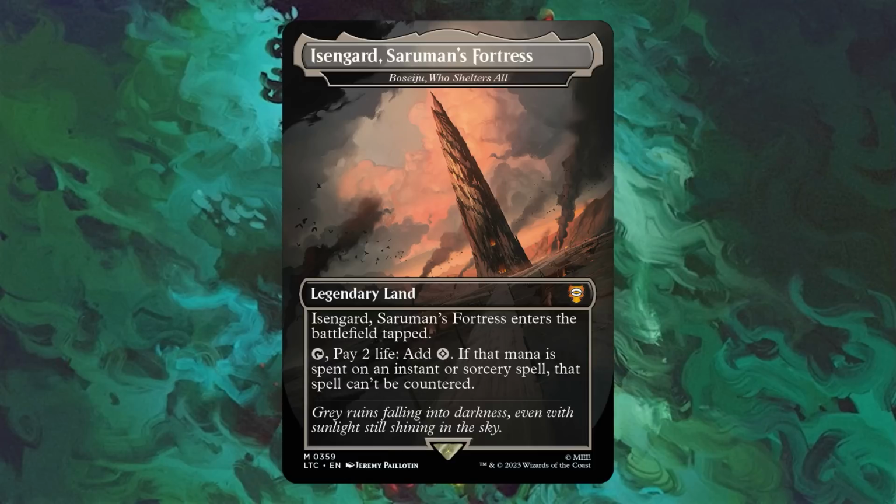Isengard, Saruman's Fortress, that is Boseiju, Who Shelters All. The Champions of Kamigawa copy of this is almost $20 right now. There were a couple printings of this in premium sets. You do see a From the Vault: Realms copy, that's also about $20. And there's a Showcase Neon Dynasty Secret Lair copy, that's slightly over $20, maybe closer to $23.